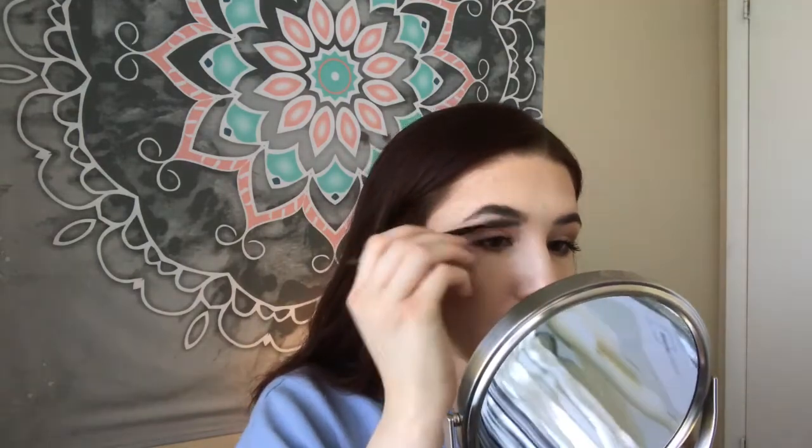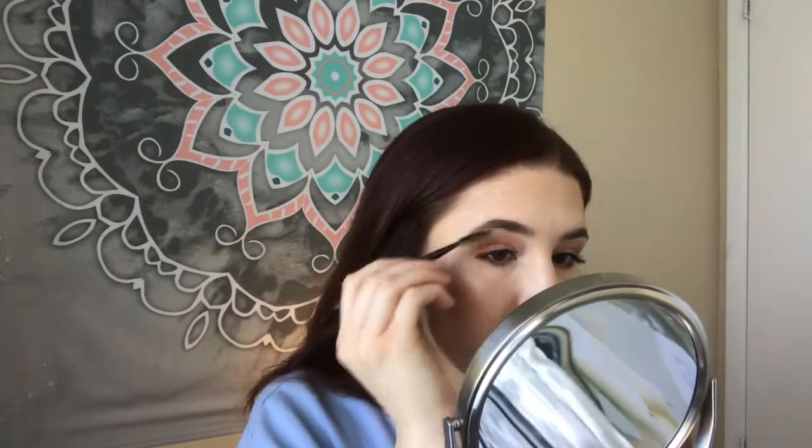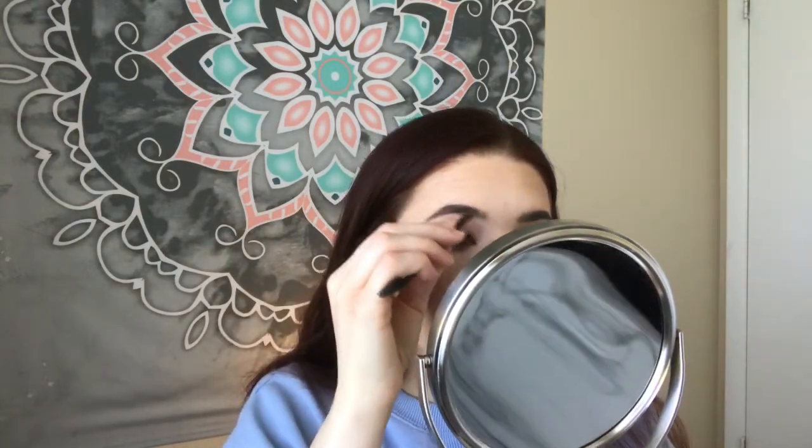But a good brow pencil that I recommend is the LA Girl. I always want to say Slim Shady, but that's not it. It's the Shady Slim brow pencil. Love it. It is my favorite. I've repurchased that countless times, and the shade range is pretty awesome as well.